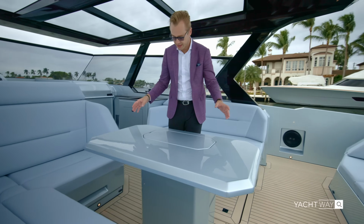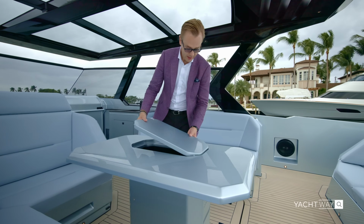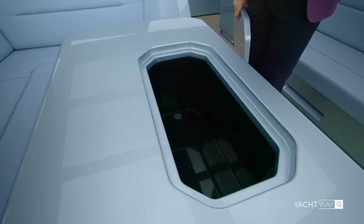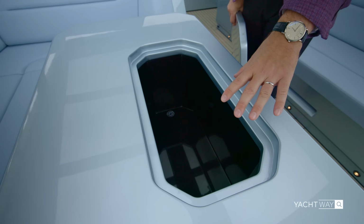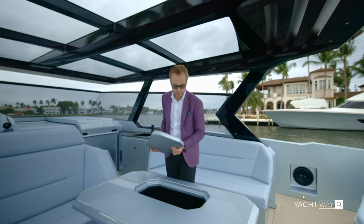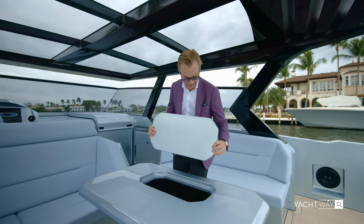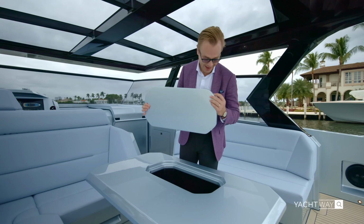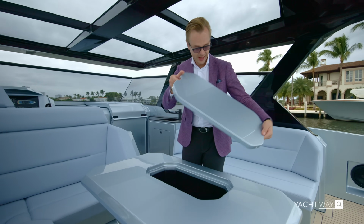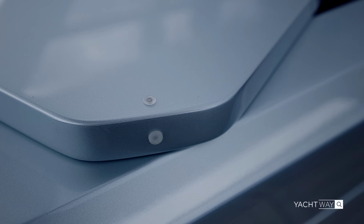So not just is it a table, you also have an incredibly big ice box within. So what you can do is fill this whole thing up with ice, put your drinks inside, and it's a great place to grab them when you're out and about. Again, attention to detail with everything. There are rubber mounts everywhere. It's painted all around, and I don't see any imperfections in this paint right over here.